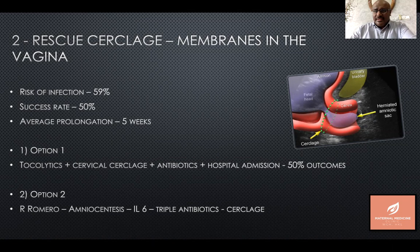So these are two options which are currently being advocated, mainly because, ladies and gentlemen, you don't really want to undertake a heroic procedure, just to rupture the membranes in an attempt to salvage the pregnancy, and that may cause more harm than good. In my own clinical setting, ladies and gentlemen, I often go to option number one: tocolyse them, give them triple antibiotics, and do a rescue cerclage. I've not done any amniocentesis yet for this particular condition, but that remains a viable option.